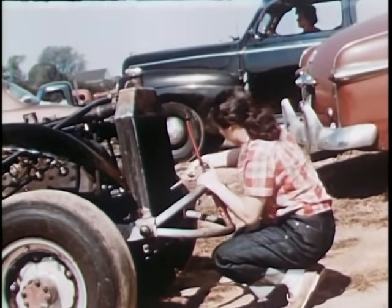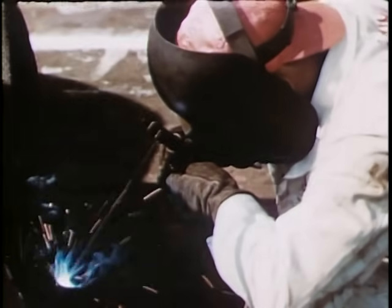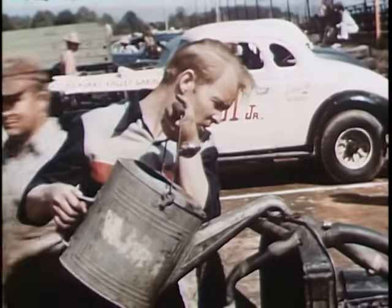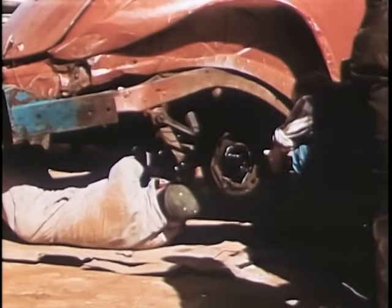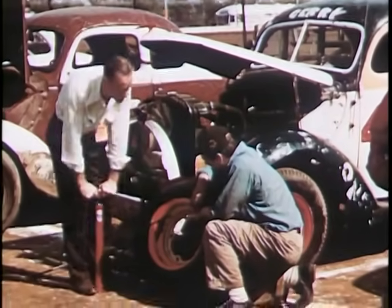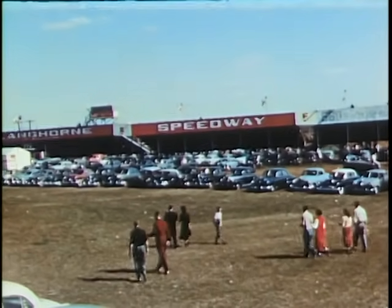This wife's a good sport about it. But these stay safely behind the fence. Crews are doing all they can to prepare these cars for their longest and most important race. Everybody is tense. So it's get down and get under. Every driver and crew hopes to win today. And so the crowd begins to gather at the Langhorne Speedway for this World Series of the souped-up jalopies.